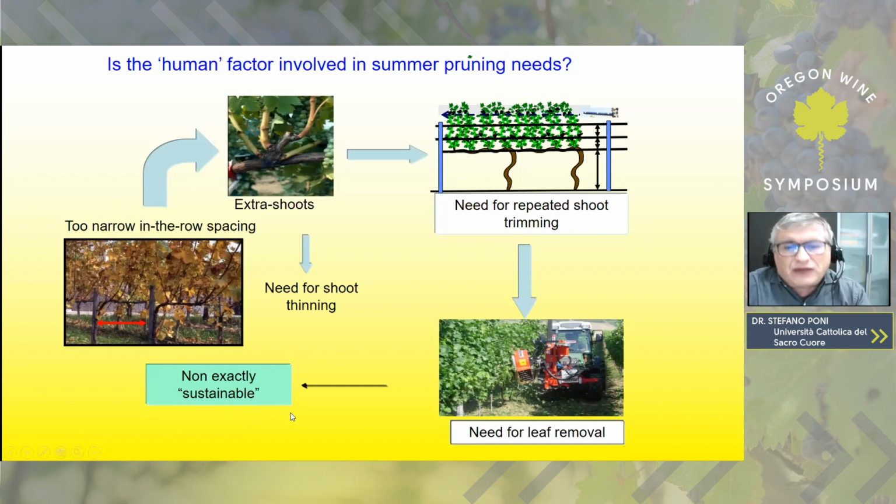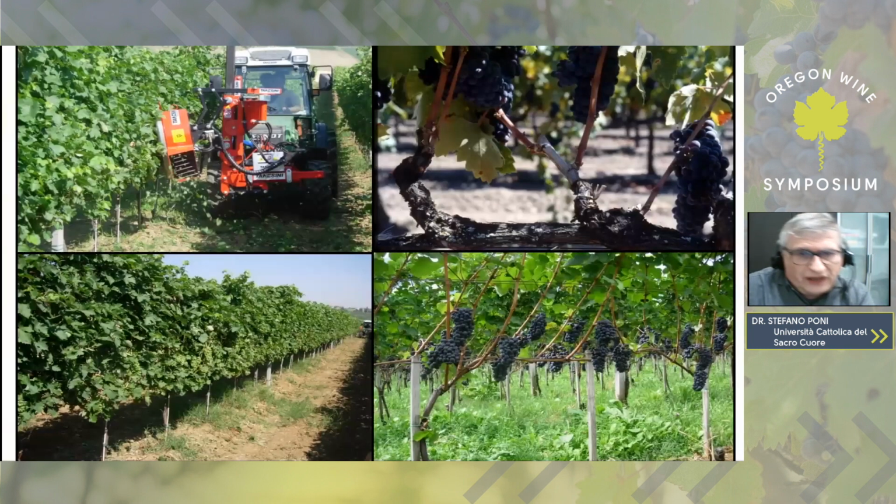But again, my wonder is, is this really truly necessary, or should we do something to prevent, at least in part, this kind of scenario? And here comes the leaf removal operation. As you all know, the leaf removal can be mechanical or can be manual.